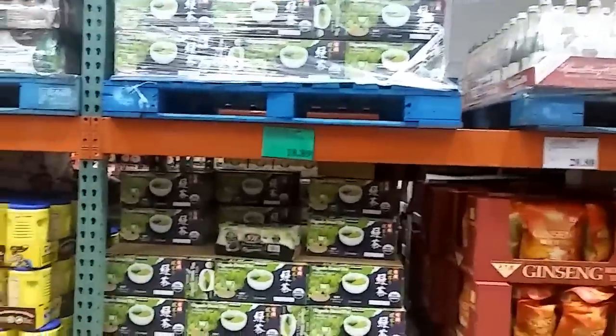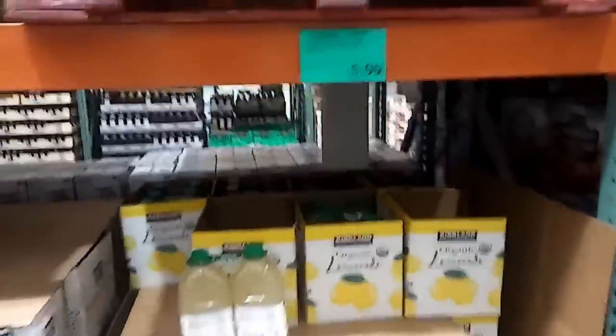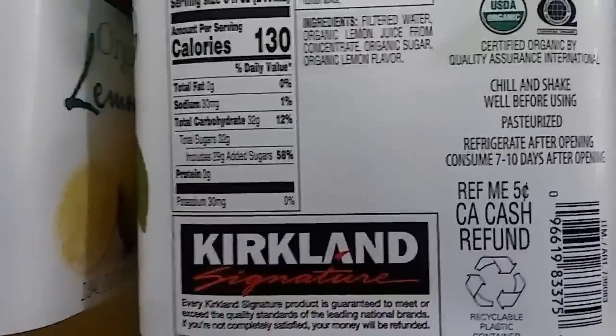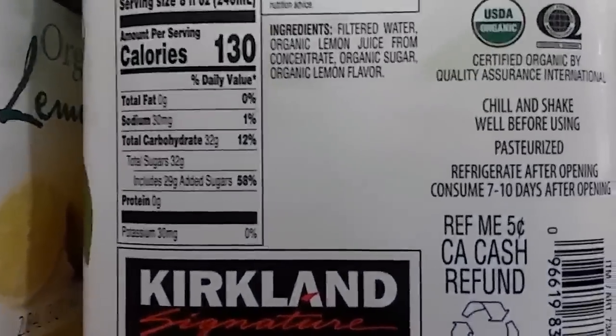I'm looking up this aisle. Here we go. Japanese green tea. So I see a couple more green stickers up here. Here we go. Organic lemonade, a lot of sugar in that. I checked it last time I was here. Just for kicks, let's take a look. Carbs, 32, sugars, 32. Whoa. Organic, but full of sugar.